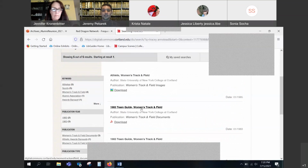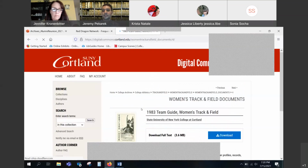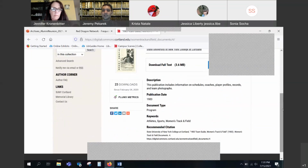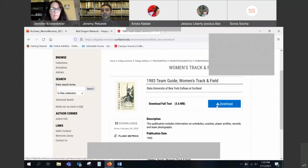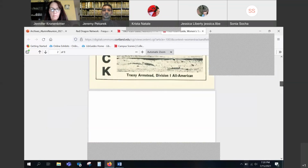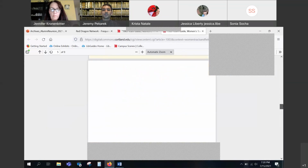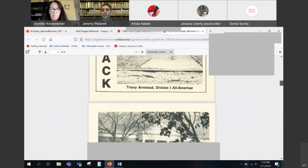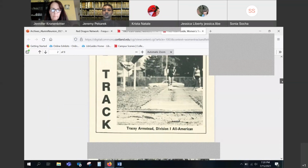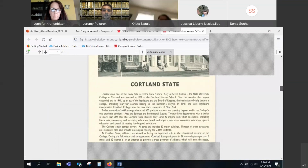So let's click on this one, the 1983 team guide, for example. Got some information here on the guide, but if you really wanted to read it, you would need to hit the download button. It's going to open up in a new tab. And then here's where you can see all the digitized content. And I want to say right now, thank you to Ann Lane in Technical Services, as well as our student workers who helped make all of these services possible and making sure that these items were actually digitized. It has been a big project the last couple of years.